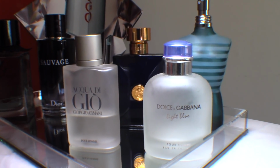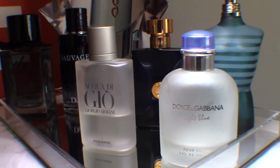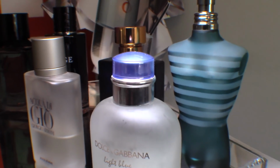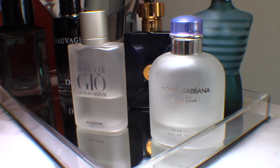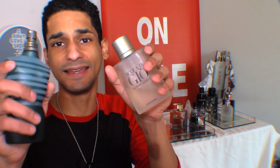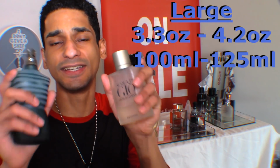If it's only available to you in the medium size, then maybe you'll want to go for it, but generally hold out for the larger size. Trust me, this is for those of you who are unsure or think you're not going to use a fragrance enough, but then you end up buying so many small bottles that you end up losing out money in the long run. So if it's a scent you love, if it's your signature scent, or sometimes even if you just find a great deal on a fragrance, I definitely recommend getting the 3.3, 4.2 ounces, just because you're getting your best value for your money.